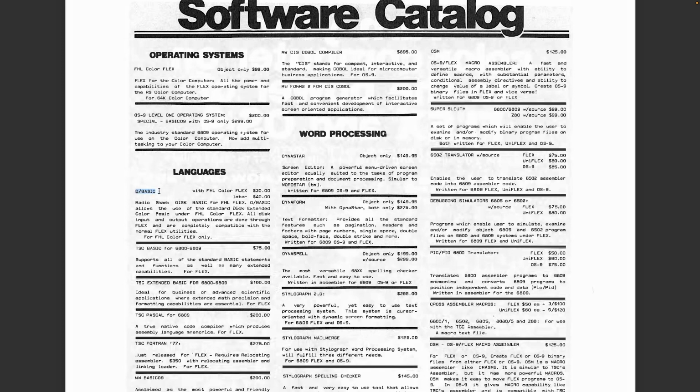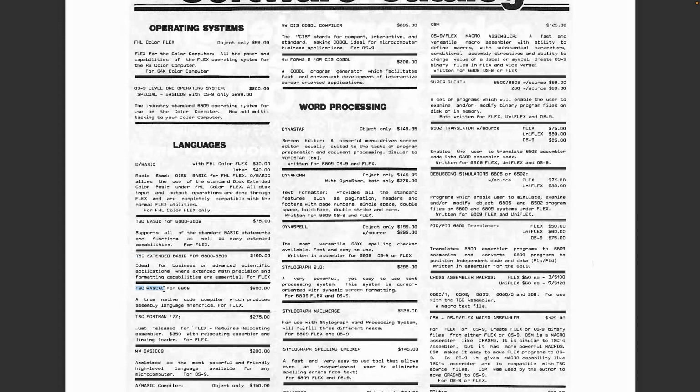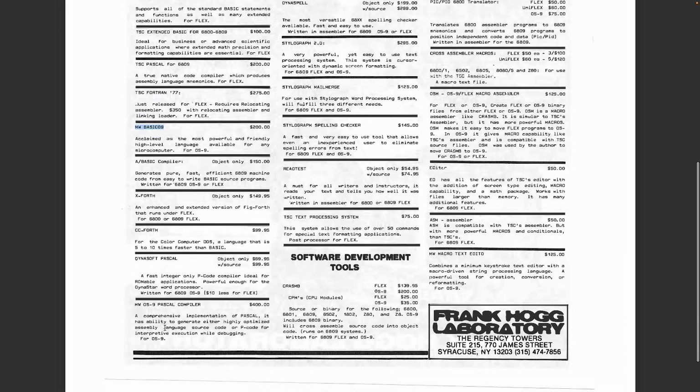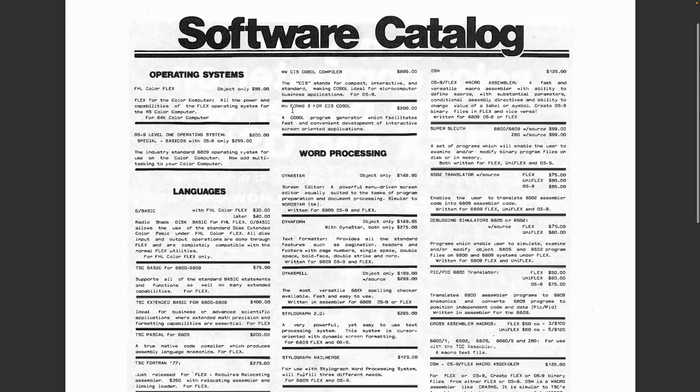Over here, DBasic is the disk basic that you can use in Flex. I have not quite figured out how to get that working. TSC Basic, TSC Extended Basic. I do have a copy of the extended basic. TSC Pascal, Fortran, Microware Basic09 for OS9, actually. Interesting. A Basic compiler, X-Forth, CC-Forth, Dynasoft Pascal, Microware Pascal compiler, COBOL compiler. Wow.